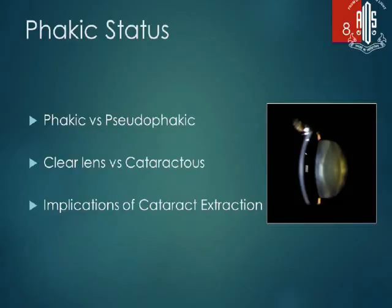You also need to know the implications of cataract surgery. There are a lot of people who would say, fine, if a cataract develops, I'll operate. In an AMD patient, if a cataract develops and you remove the cataract, no problem. But in a DME patient, if you operate upon him, it can worsen his macular edema, and it can worsen his diabetic retinopathy.